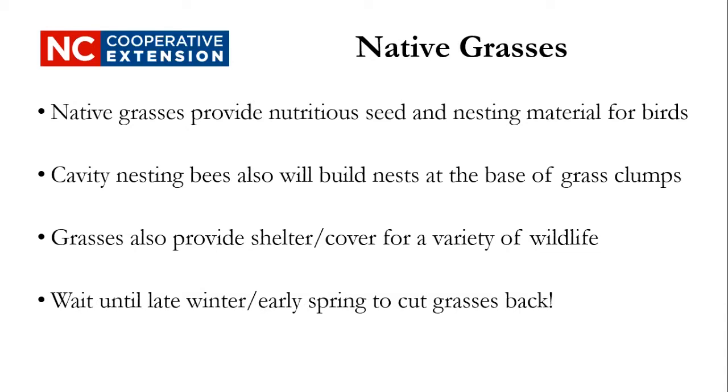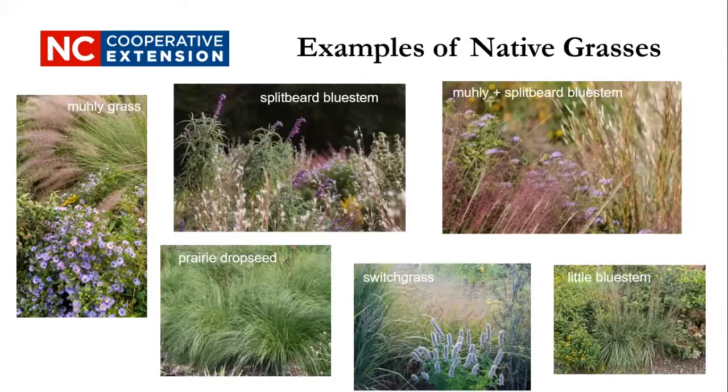Mine are still in the pollinator garden. They're all there. They won't get cut back until early March, most likely, right before they're about to start growing again. There's some beautiful native grasses out there.